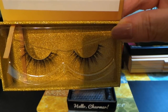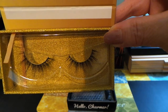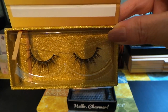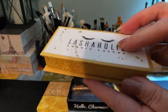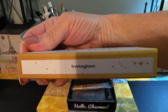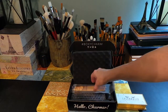I'm not a big lash wearer. I do have pretty thick and long lashes, but I might keep these because these ones are very nice. I like that they're varying lengths, and the band looks kind of thin, so I might give these a try. They look very nice. They do have a nice case with a nice closure. And I guess these are Instaglam, maybe that's the style. Instaglam. I'm sorry, Instagram on my mind. So we have lashes.